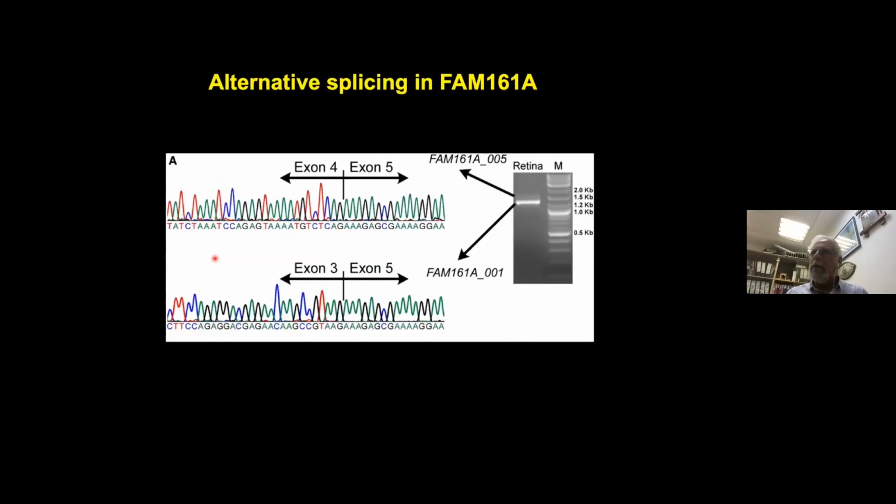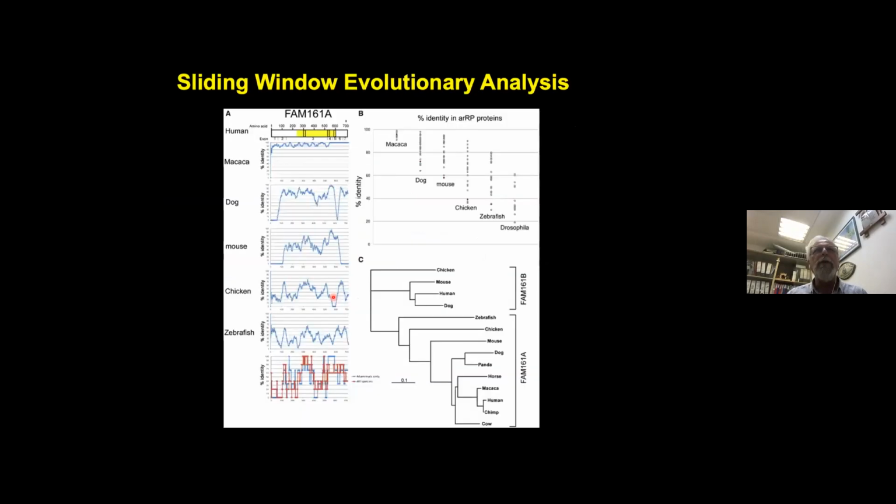At that time, we were pretty naive to think that the gene produces only 2 proteins. When we analyzed RNA of the gene in the retina, we saw 2 different isoforms, one that contains all exons and one that skips exon 4. We were surprised to see, when we did evolutionary analysis, that the exon that is skipped, exon number 4, has the highest conservation.